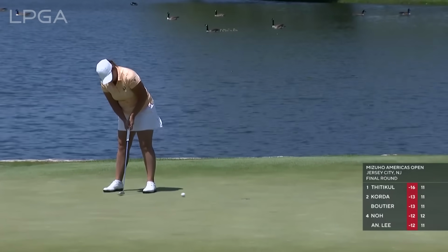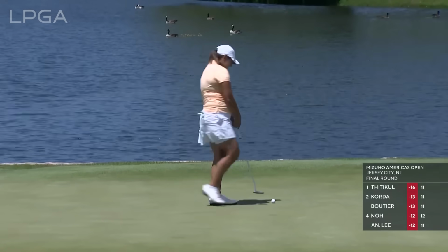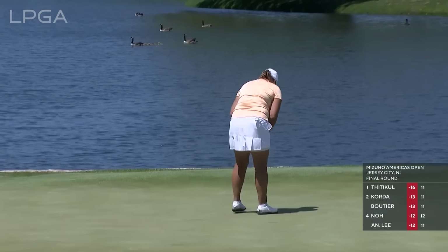And off to a nice start today. Had 3 consecutive birdies on that front 9. Misses out on the birdie there. But she's going to stay in a tie for 6th.